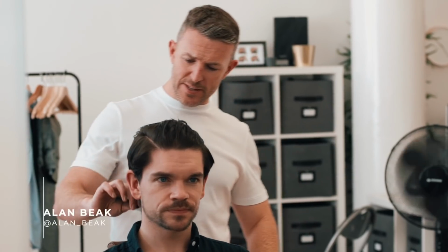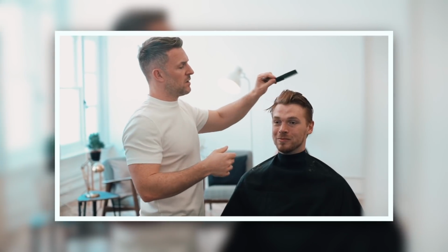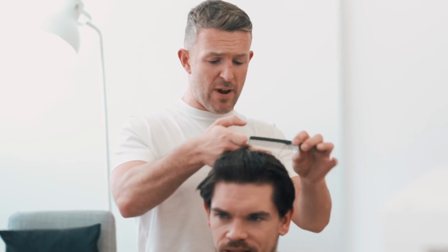Now, I had Alan Beek into the Man from South HQ studio for my haircut. You'll actually remember Alan from the Rory video. If you've not seen that, I'll link it in the card's top right. Now, during my consultation, we spoke about how I wanted to keep this classic, slightly longer on the sides, but I also wanted to be able to style it with volume.